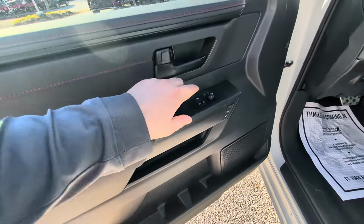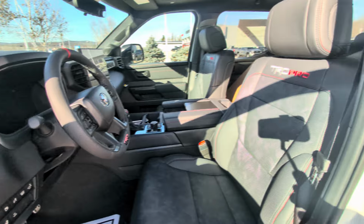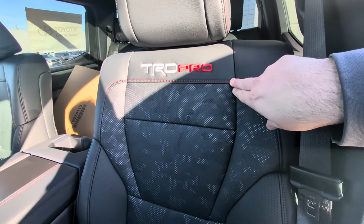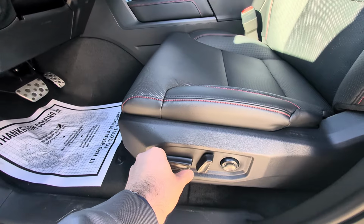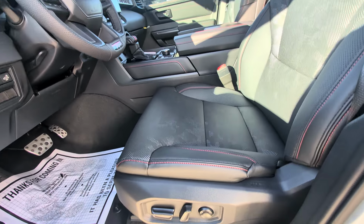You have power folding mirrors, memory seats, 2 positions there, and then these special seats that say TRD Pro right up here. And then you also have that red stitch, a little bit of gray and everything on these really cool bolstered seats. Forward, backwards, you can move this down, you can move it up. You even have lumbar support here.